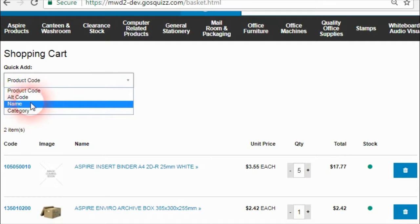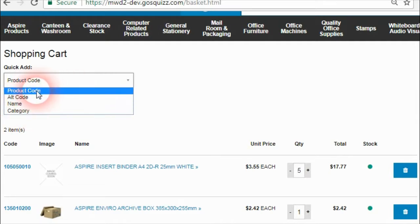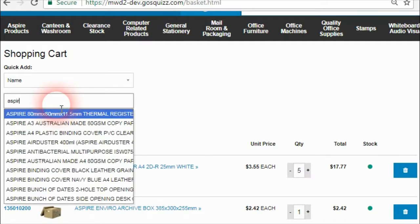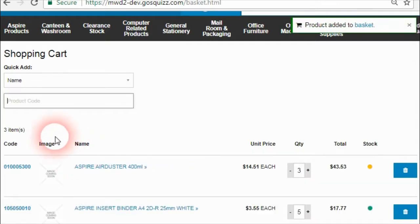Now the options that are displayed in this drop down are configurable. So in this case, the user can search by product code, alternative code, name or category. So if we select name and then type in Aspire, we can see all the products that start with Aspire in the name. Then the user can easily add those products to basket and continue on the process.